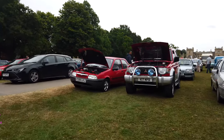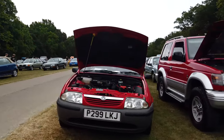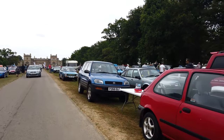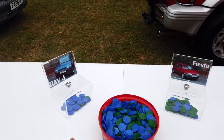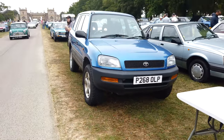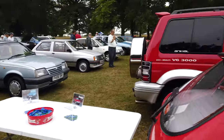So at the start of the day, these two lovely lots parked up next to each other. It's a Mazda based on a Fiesta and a RAV4. And they were getting people to judge which one's the more unexceptional. I have no idea how anyone can vote for a RAV4. These cars are exceptional, they're really good. Also, they were just all owned by like people who lived in Surrey.